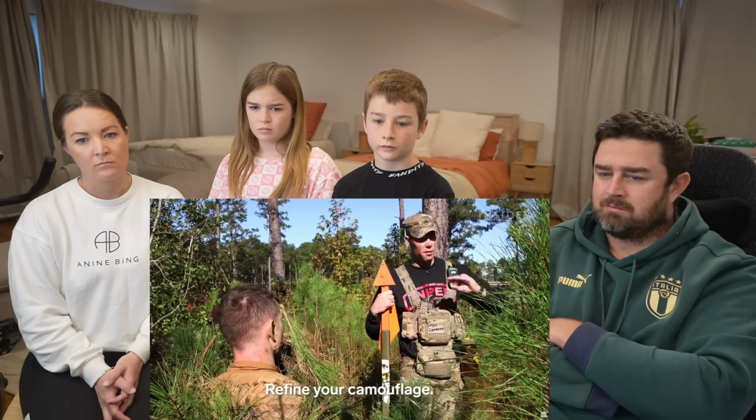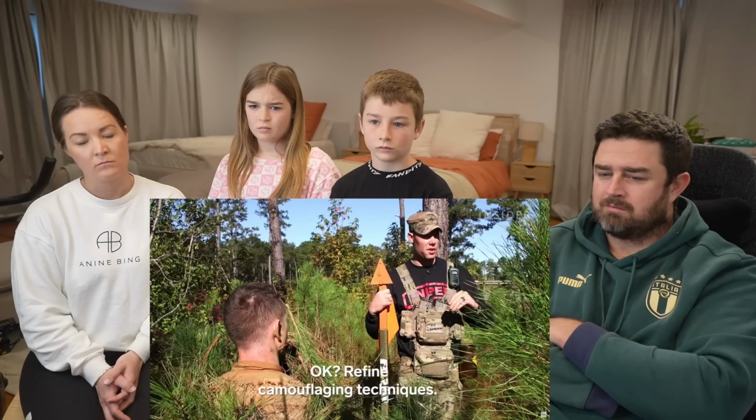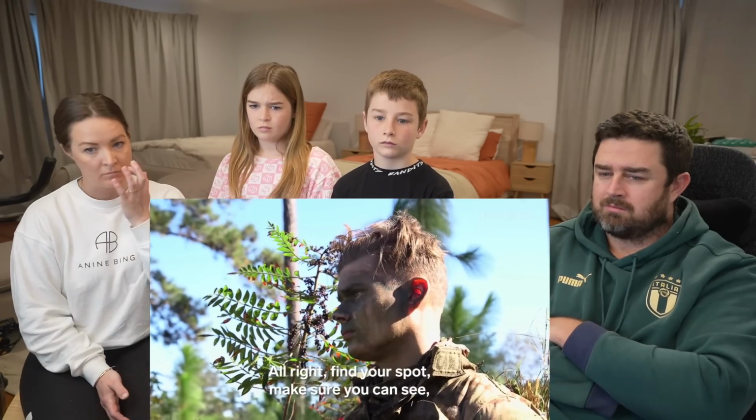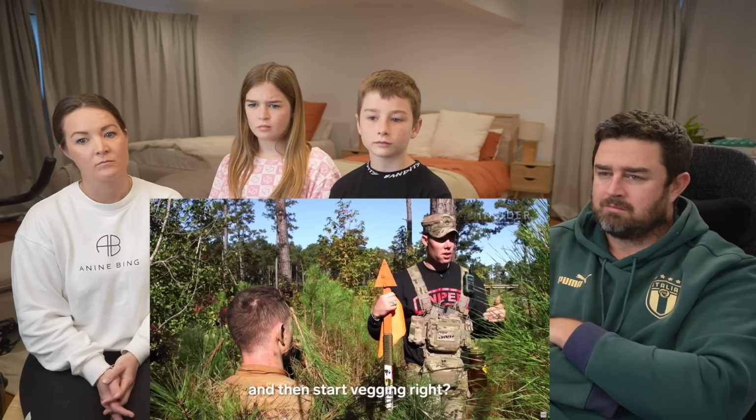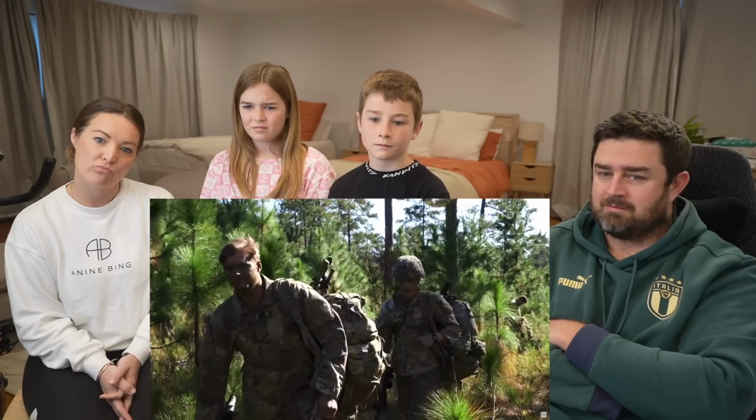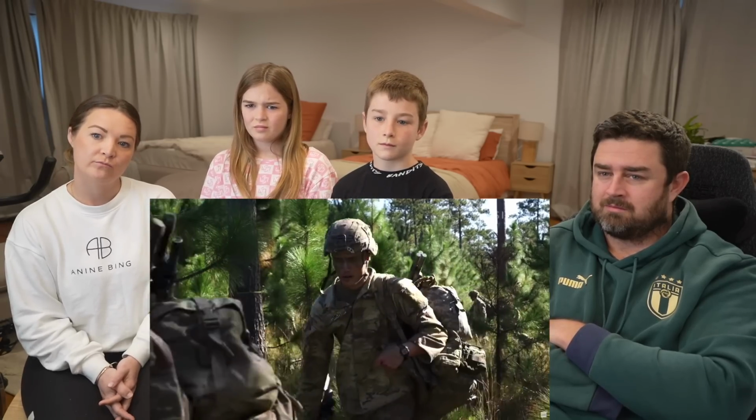You refine your camouflage. Okay, refine camouflaging techniques. All right, find your spot. Make sure you can see, and then start vegging, right? Veg 10 times, shoot once. It's a real art form, eh? The camouflage. At the end of this stalk exercise, none of the participating students received a passing grade.